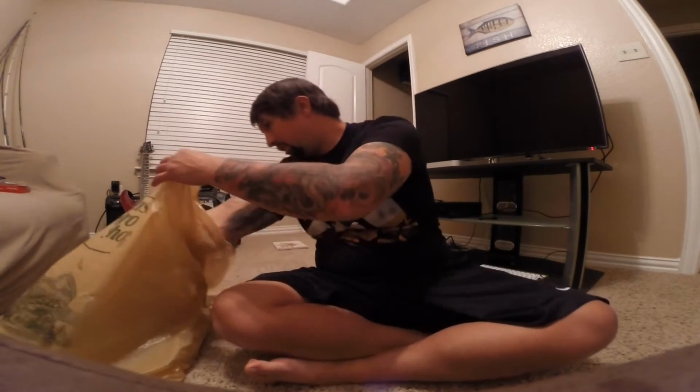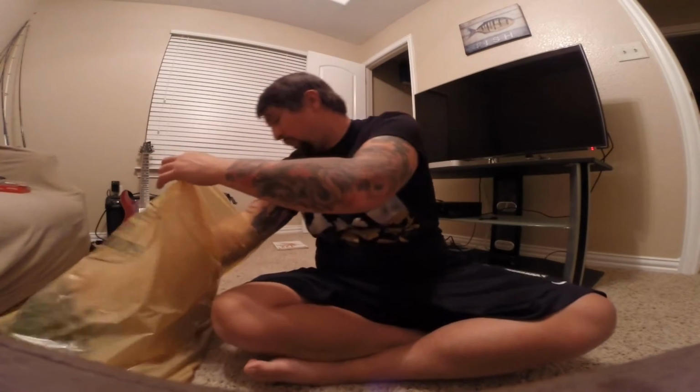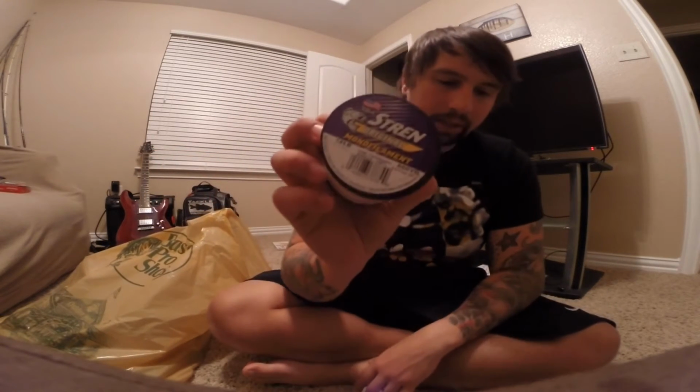So I got a roll of 12-pound test there, and let's see here. I also picked up a roll of 14-pound test. So $10 for 1,200 and some odd yards. That's hard to beat. Very hard to beat. Very good deal.